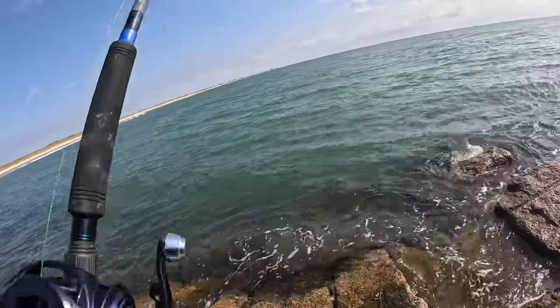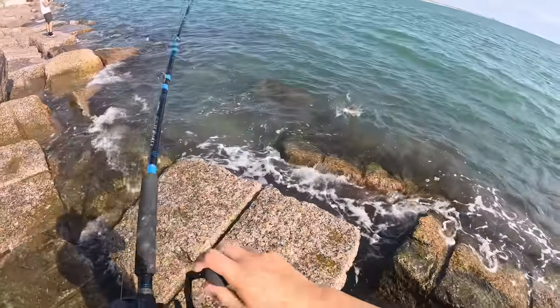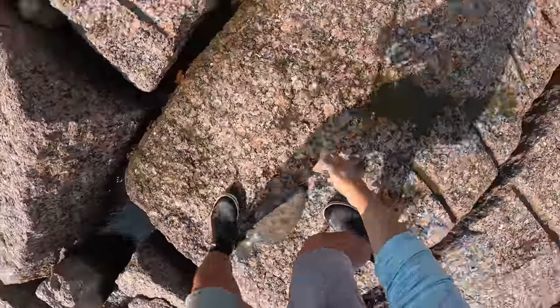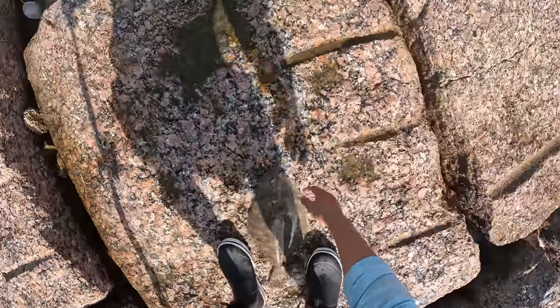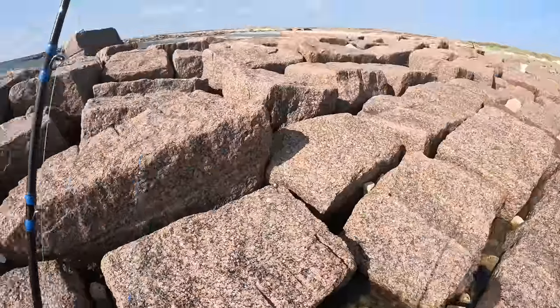Got him. Might be a flounder. Flounder, flounder. Dude. Oh, yes. Last mullet of the day. Oh, my second flounder. Actually, my third. Caught one off camera that was undersized. That's another keeper, man. What a way to end the day.